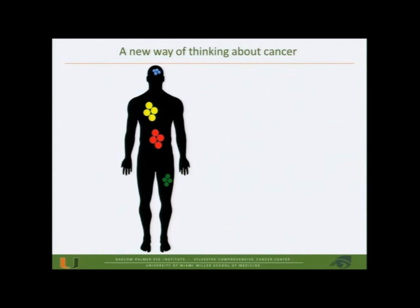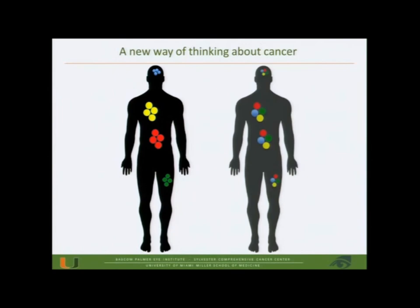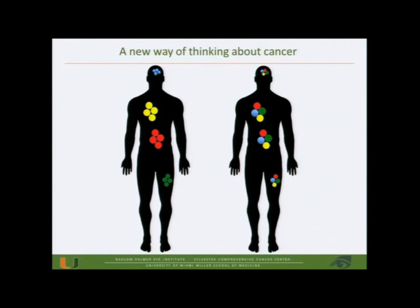In other words, instead of thinking all lung cancers are the same or all breast cancers are the same or all brain cancers are the same, we are thinking there are some brain cancers and some lung cancers and some other kinds of cancers that are very similar to each other. It doesn't matter so much where they're anatomically located as the biological properties that they have in common, because that's going to be what drives our development of new therapies.